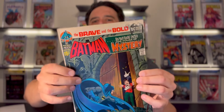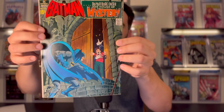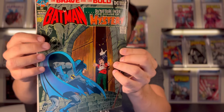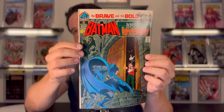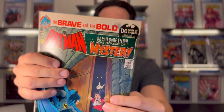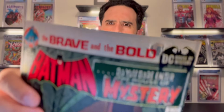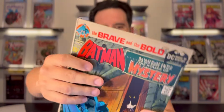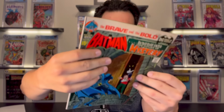At first glance, this is a gorgeous presenting copy of Brave and the Bold, issue number 93. An incredible Neil Adams cover where it's the Batman House of Mystery crossover. This thing looks gorgeous. So the defect is right up here in the corner, and that looks like some sort of oil stain. So yeah, that's your defect there in the corner. It looks like a little oil stain or something like that. I don't know exactly what it is.